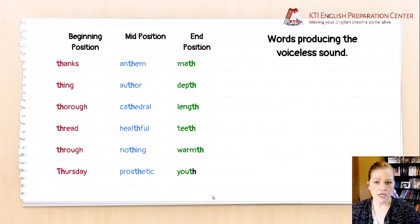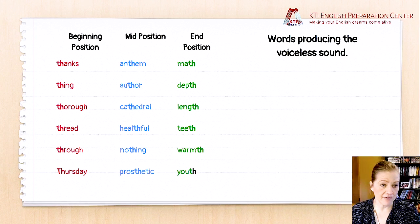So here's some examples. These are the words that produce the voiceless sound. We've got them at the beginning of words, thanks, in the middle of words, anthem, and at the end of words, math. Okay, so try and say them just a little bit before me as I say it. See if you say it. Listen for the same sound. Okay, thing, thorough, thread, through, Thursday. Okay, if you've got your finger at the base of your throat, you don't feel any vibration when you start those words.